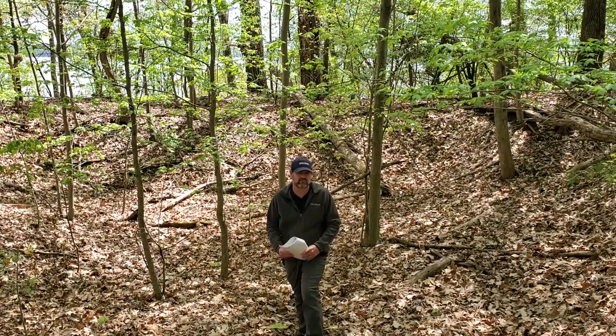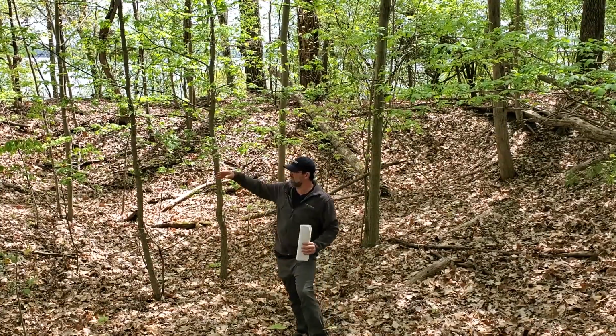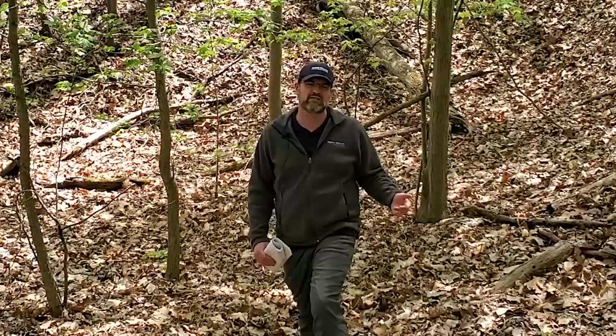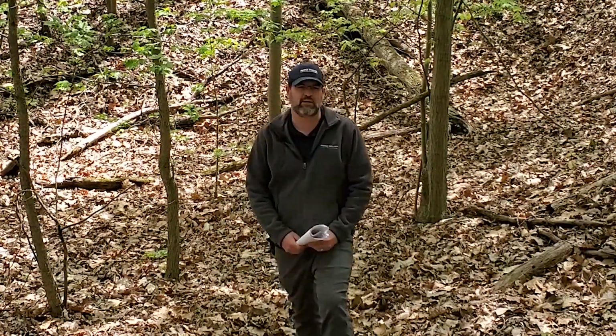Some of the neater features here are not just the large area where the gun would have sat, but also the powder magazines that go off to the right and left of the main platform here. These would have been where the shells and powder would have been stored for the gun that was placed here and used to bombard the river.